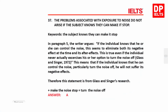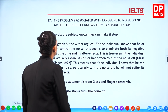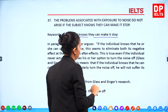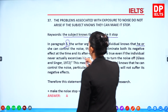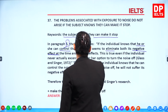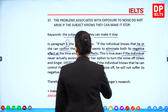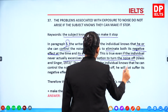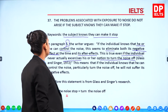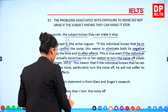The problems associated with exposure to noise do not arise if the subject knows they can make it stop. So what are our keywords? The subject knows they can make it stop. Now come to para 5. The writer argues if the individual knows that he or she can control the noise, this seems to eliminate both its negative effect at the time and its after effects. This is true even if the individual never actually exercises his or her option to turn the noise off. So this was by Glass and Singer. So this means that if the individual knows that he can control the noise, particularly turn the noise off, he will not suffer its negative effects. So definitely answer is A.